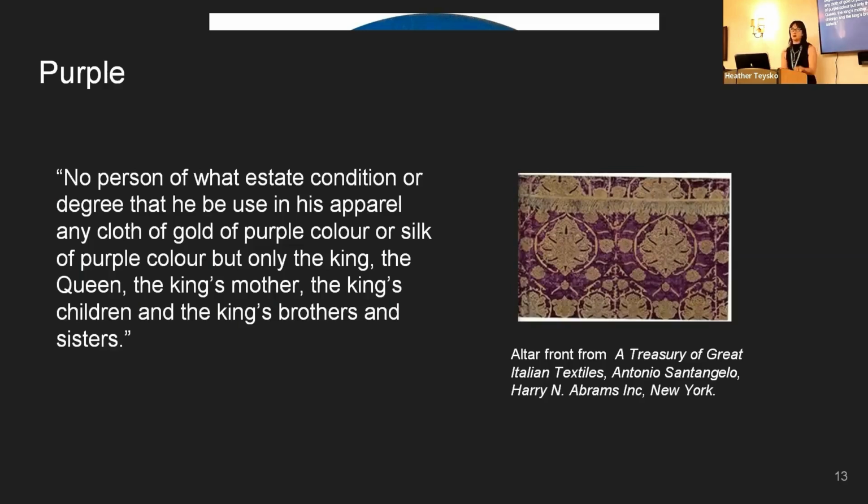It wasn't the idea of purple that was restricted to the king, because you can get purple in things that aren't specifically cloth of gold, purple, or purple silk. So you could have a purple color wool. It just can't specifically be silk or cloth of gold, and the purple itself is important. So you can have cheap sources of purple. You could use madder and woad. Madder root, fairly cheap, is going to give you red. Woad, fairly cheap, is going to give you blue. So you could have a purple or probably violet, they would call it, wool, and that's fine. You're not going to get slapped with a fine or anything like that.